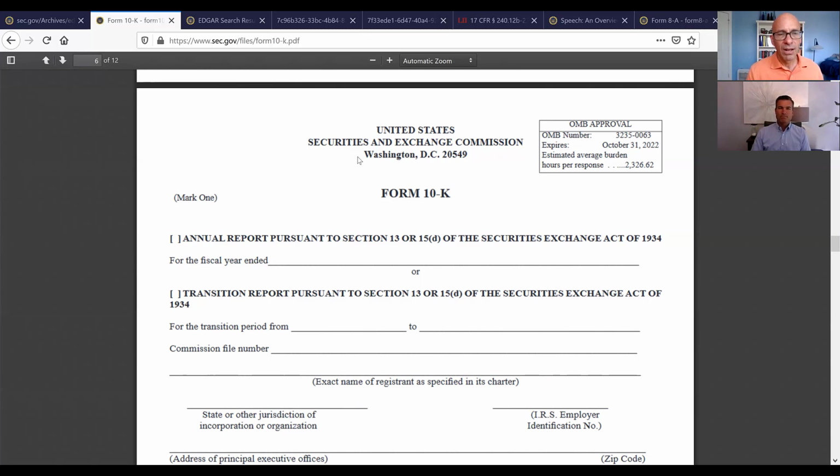And what will happen is that an investor will be flipping through the pages, getting through those fluffy pages at the beginning of the 10-K wrap, and then all of a sudden you get this sort of ugly page that's the 10-K cover page.